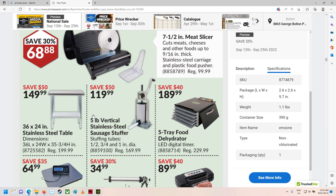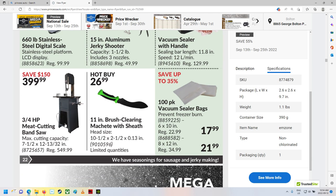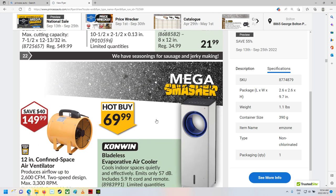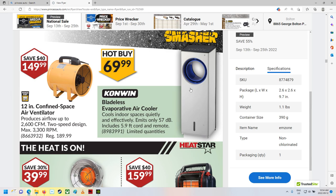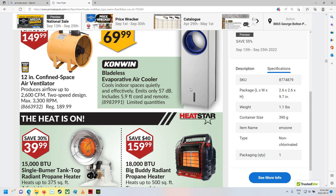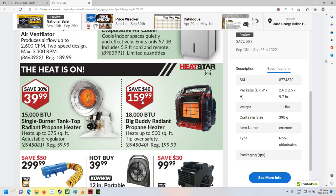That's a neat little table, too, actually. 36, so 3 foot by 2 foot. Expensive enough. Oh, wow. Meat saw. Bandsaw. You could cut wood on that, too. We're cutting wood today on the meat saw. Vent fans and the evaporative cool air cooler. Oh, cool. Takes some moisture out, I guess. Neat. It's right from cooling stuff to heat stuff.